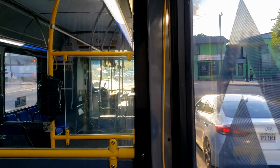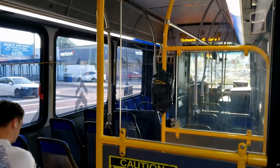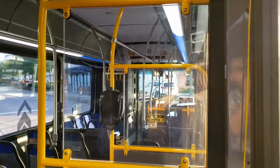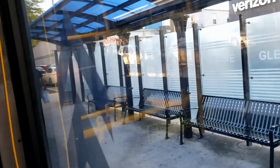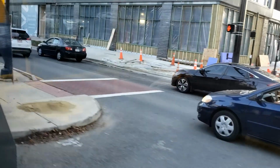That stop is literally just a sign by the side of the road. No shelter, no nothing. So right now we're actually turning into a transitway that goes down the median of Richmond Highway. They got stations in the median. We'll check the next one out.